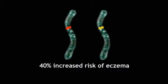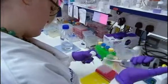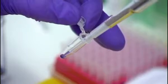Statistical tests showed that if you inherited one mutated allele from your parents, you had a 40% chance of getting eczema. But if you inherited two copies, that risk rose dramatically to 90%. It's not ever 100%, so you can't say it causes eczema, but it puts an individual in a very high-risk group. Understanding the role of filaggrin means that scientists may be able to develop drugs which help make this skin protein. But what about the eczema sufferers who don't have filaggrin mutations?